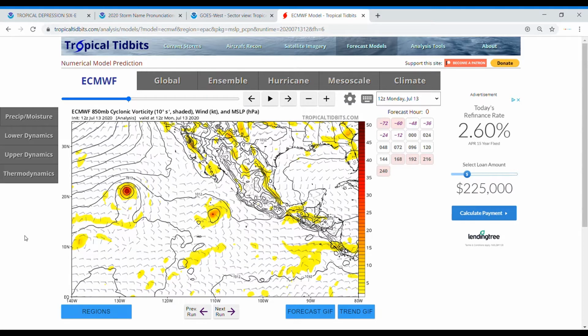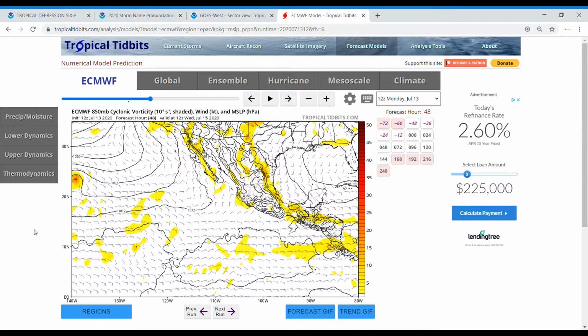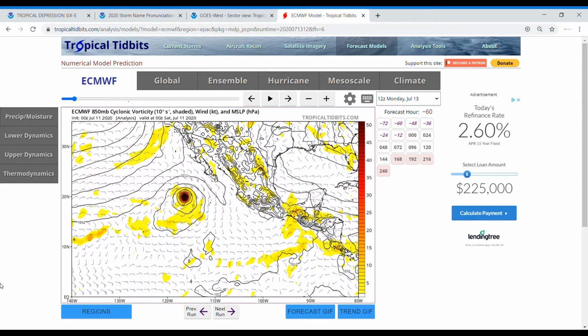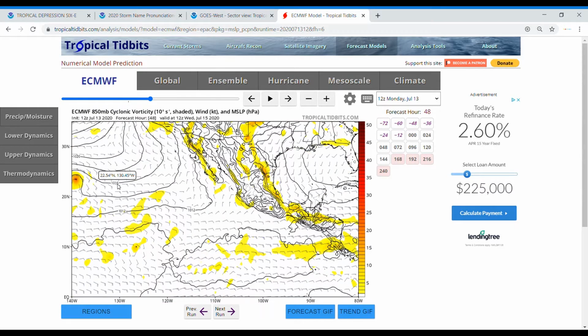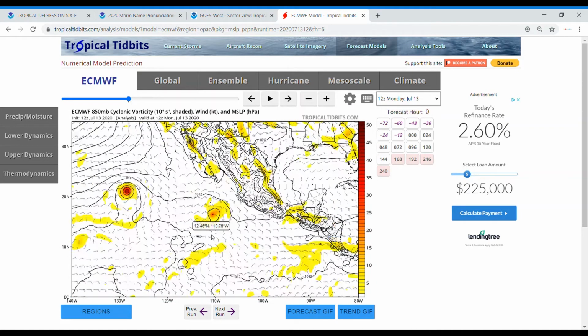So I don't know if there's just a gap in the data, but at least when I'm looking at the Tropical Tidbits models, there's nothing there that shows this becoming a tropical storm. Nothing there. So here's Christina, right? It shows that there's a decent amount of vorticity in here. We're not seeing that for TD6.